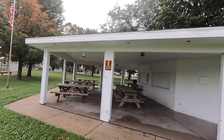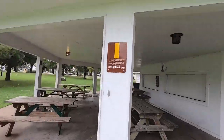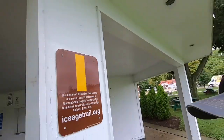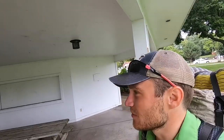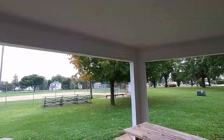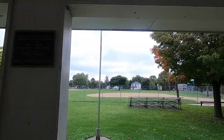Oh, it is. Look at that. Awesome. So yeah, if you get to this pavilion, you can outrun the rain, take a break, do what you want to do. Like I said, really, really cool community, the city of Milton.